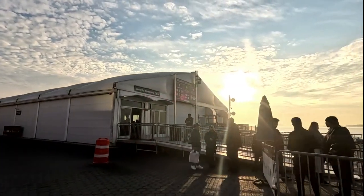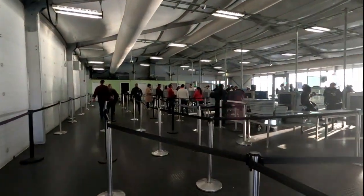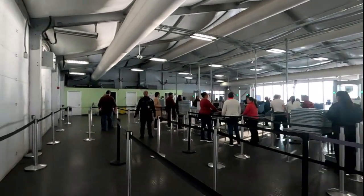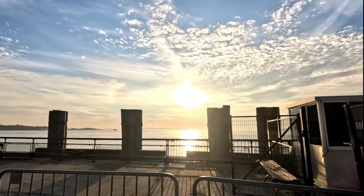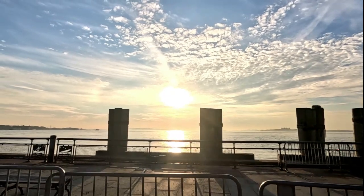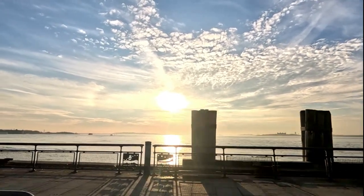Now let's get inside. So that's the ferry security, just like the airport security looks like. So I'll have to keep all my jacket, electronic gadgets here and go via the security screening. So that's the sea, and right there, I'm sure you'll not be able to see through the camera, but right there you can see the Statue of Liberty.